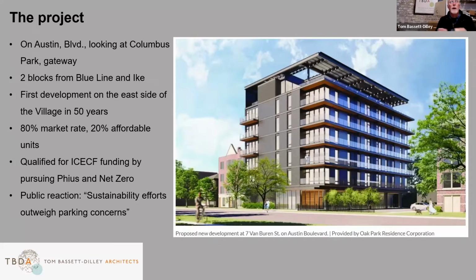Really, I should say there hasn't been any large developments. So this, you know, large, it's 44 units of residential over a story of parking. It's 2 blocks north of the Blue Line in Eisenhower, so it's got some good walkable aspects to it. It's 80% market rate, 20% affordable units, which is right in keeping with Oak Park Residence Corporation's mission.